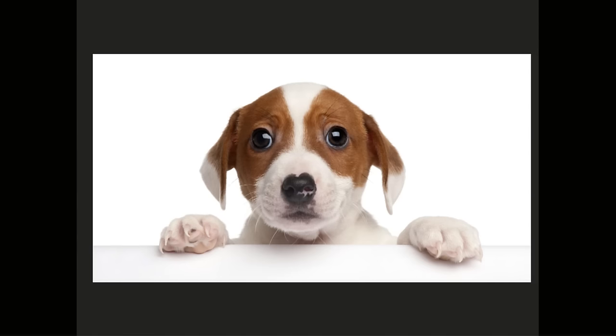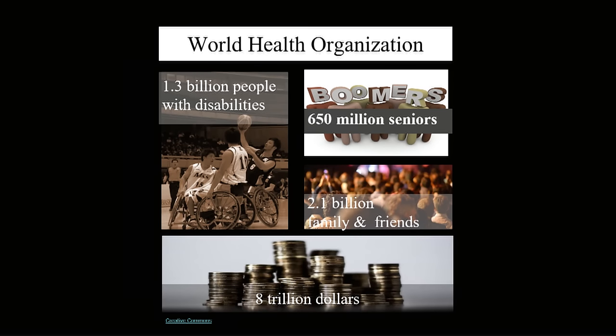And guys, if we can dress him, I am convinced that we can dress people with disabilities. "People with disabilities can't afford it" is myth number 3. "We don't want to go shopping. We have too many other things to focus on." Really? No one gave me that memo. But the World Health Organization says that people with disabilities, 1.3 billion people, their family and friends, 2.1 billion people, senior citizens, 650 million people, with an aggregate disposable income of $8 trillion.